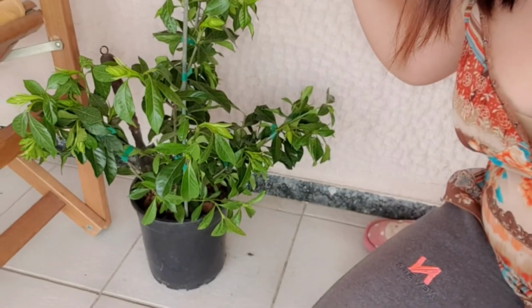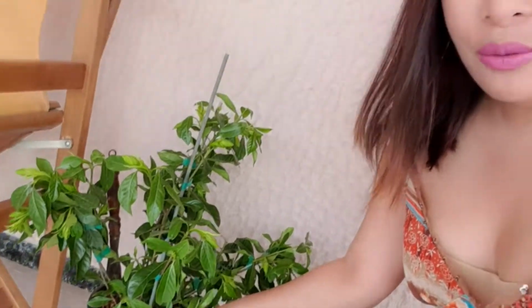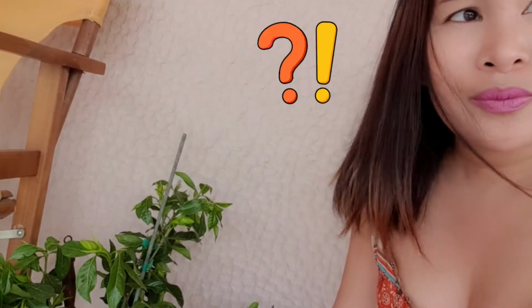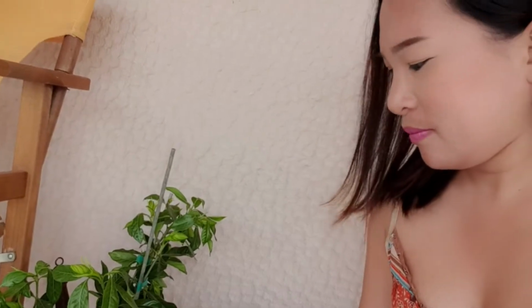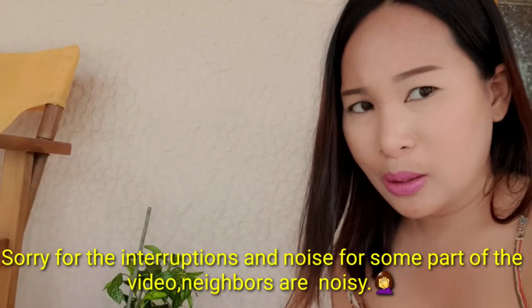Yeah, because gardenia doesn't want direct sunlight. So that's why dito lang siya sa balcony namin. Ayan. Gardenia also doesn't want so much water, so I seldom water it, guys. I'm touching it to check whether it's still warm. I only water it when I check that it's too dry, and I'm only watering 1 cup of water.